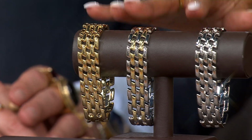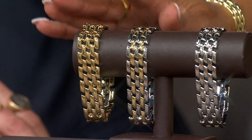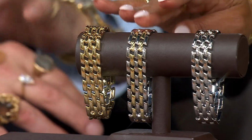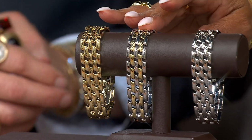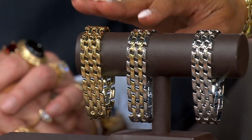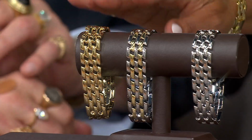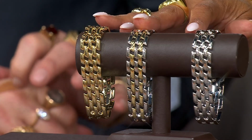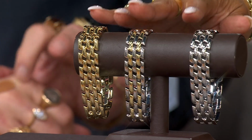Now, yes, you can say the solid gold, oh, if I could afford that, I would go get it. But who can go get solid gold? This looks like the solid gold pieces that started by that French luxury house that makes everything in the red box, okay? You know what I'm talking about, starts with a C. It looks exactly the same, but you are not breaking the bank.